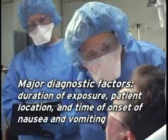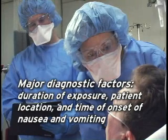Duration of exposure, location and time of onset of nausea and vomiting are major diagnostic factors.